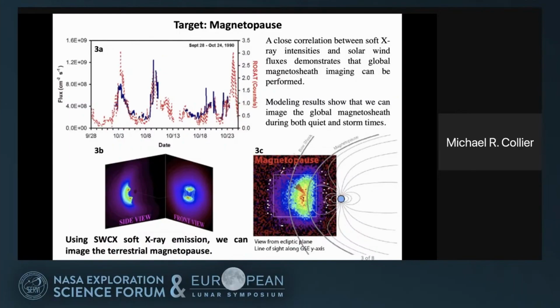The lower images on this slide, figures 3B and 3C, show simulations of the soft X-ray emission from the solar wind interaction with Earth. Now, we can identify features in the images such as the cusps, which are the bright red in figure 3B. But most importantly for our purposes, we can image the inner boundary of the emission, which is the magnetopause, indicated in figure 3C, and LEXI's target.